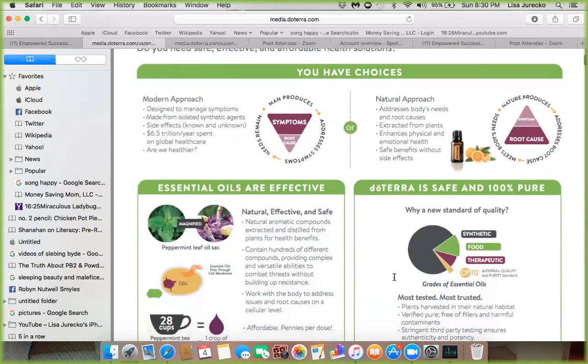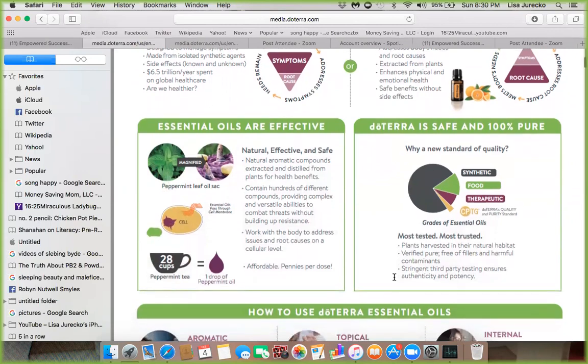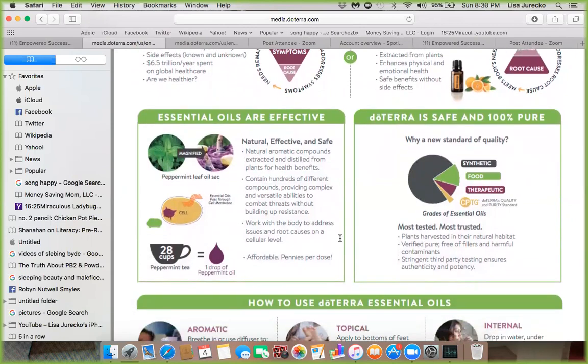And then, like I said, I really just read this information, whether it's this tear sheet or the class in the box tear sheet. I just go through and I read the information, and I don't really go off at all. I pass around the oils, the wild orange right away. I just literally read this. I talk about why doTERRA is different, why I chose doTERRA.